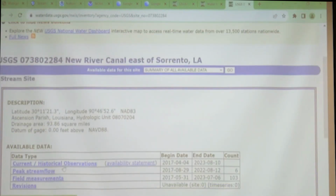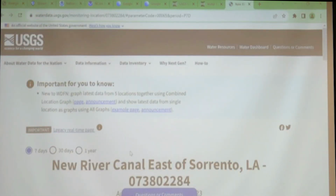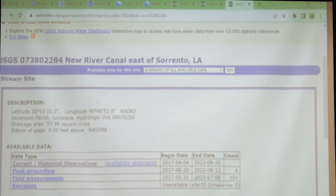There's two ways to get your information. This is the current historical observation. That drainage area, that 90-something miles, is this the length of the stream? Hold on, let's go back. Where do you see that? I want to see what you're talking about. Drainage area, 93.86. Oh, yeah, that's the drainage area, and it shows it on the map. There's a map that shows the drainage area from that station upstream. So, yeah, that is it. That's the drainage area.